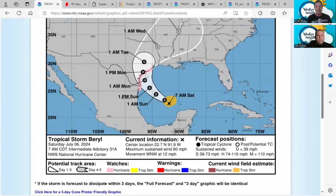The current track shows Beryl making landfall somewhere around the Sargent, Port Lavaca area, which of course puts Houston Metro on the strong convective side of the storm currently. Of course, we need to keep monitoring Beryl for possible rapid intensification, Jeff.